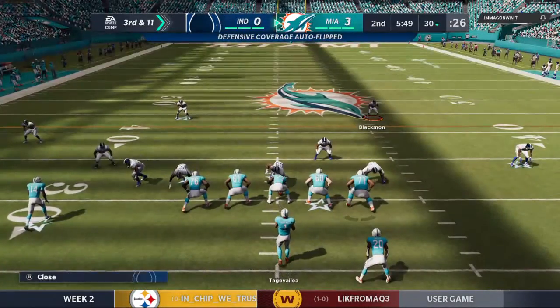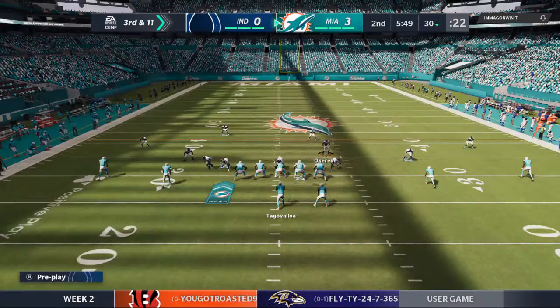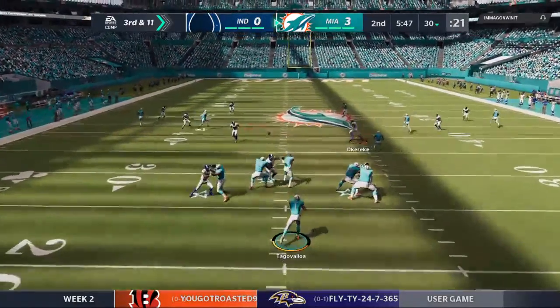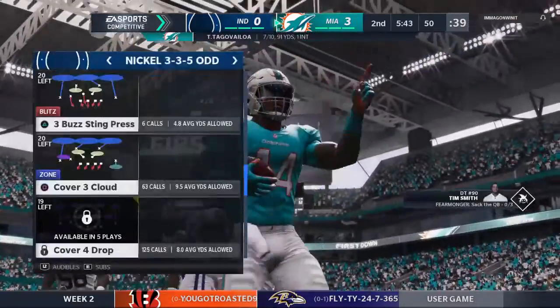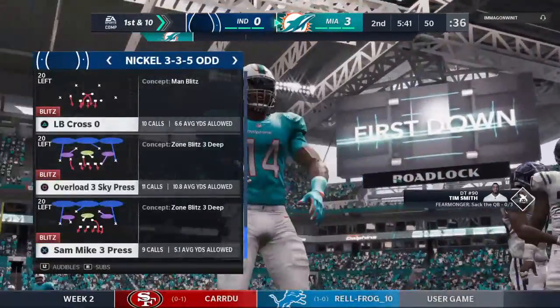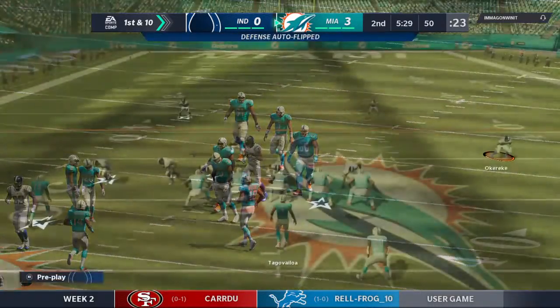The Dolphins on 3rd down. They've been okay, 2 for 3 thus far. This is 3rd and 11. Here's Tagovailoa to throw. And he's got the first down yardage before being taken down at midfield. His first catch, and it's a pretty big one. They get the conversion on 3rd down.